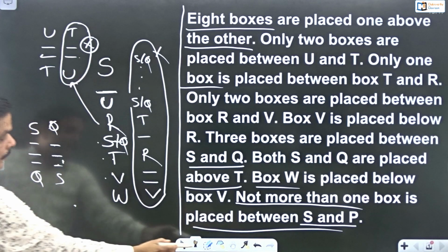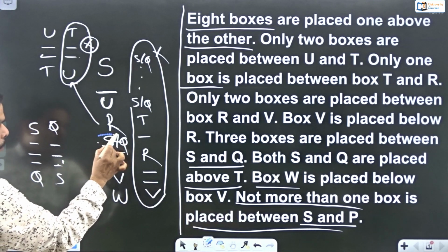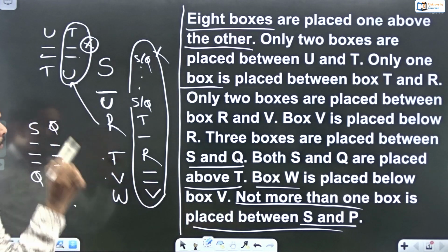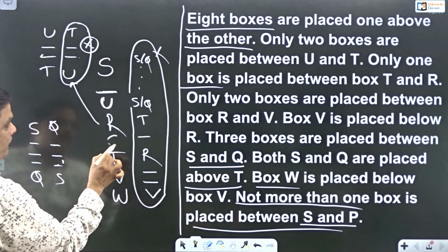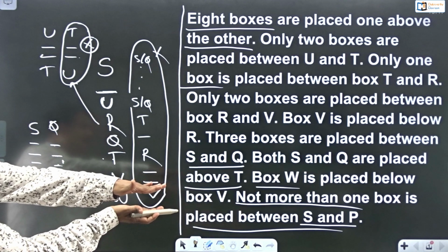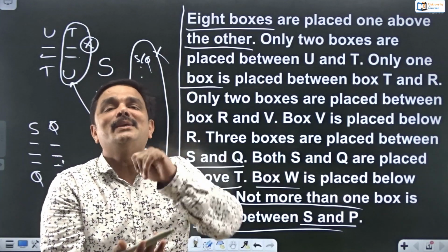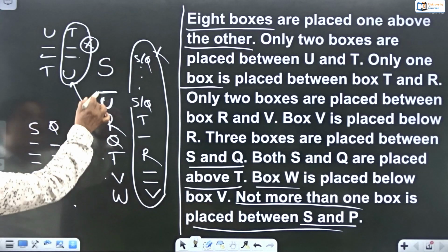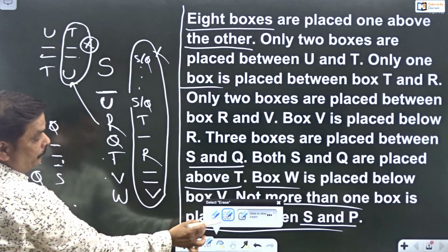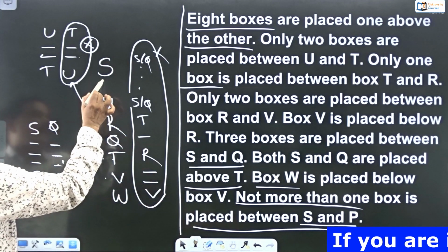When S is here, obviously this place must be given to Q. Now it should be Q. Now go for this condition. Between S and P, either 1 can be there or 0. So for that reason, this place must be given to whom? P. Now it should be P.